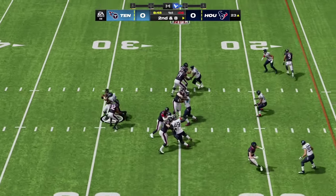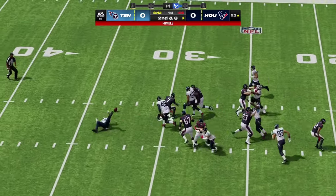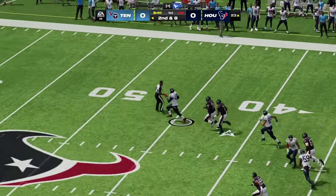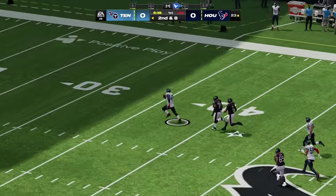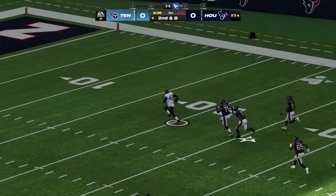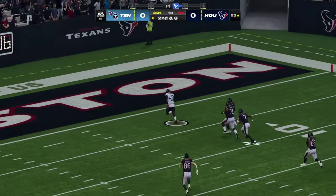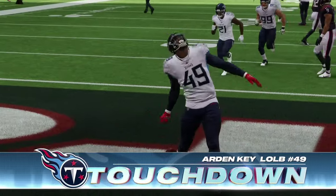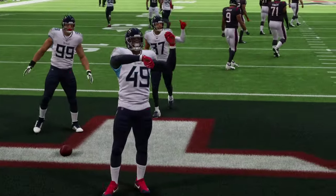Now to change things up, Stroud will throw it. Nowhere to go here. He lost the football. It's picked up by the Titans. And nothing but daylight ahead. And they are going to bring this one back. A fumble return touchdown for the Titans.